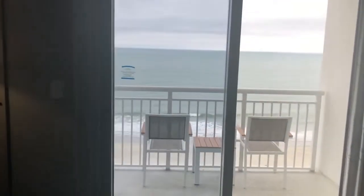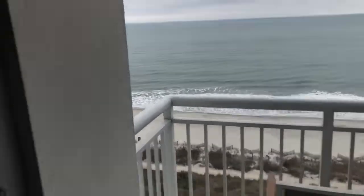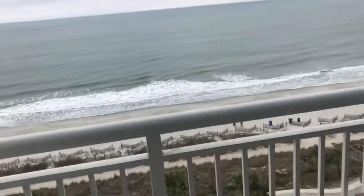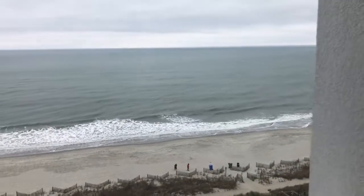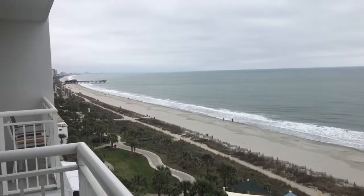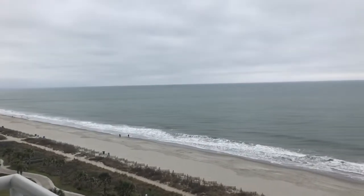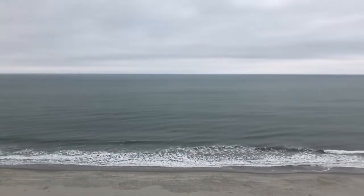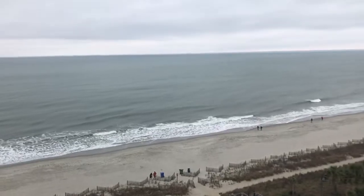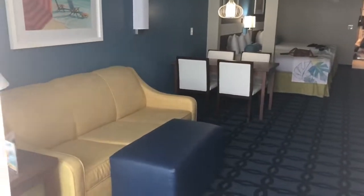Okay, and then we got oceanfront. Yay! They got pots and pans. And this is the ocean area. This is beautiful. So, yeah. Really nice, out as far as the eye can see. This is a view of the room from the balcony. Just trying to get a view for you guys.